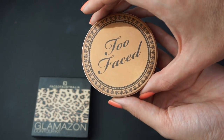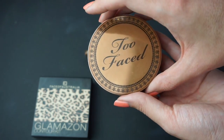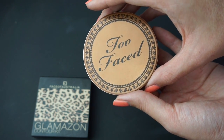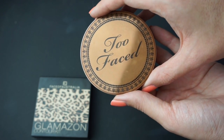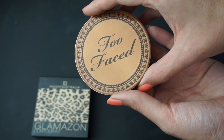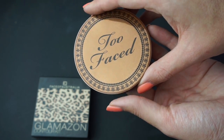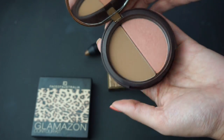Let's talk about this little Too Faced duo. It actually has a blush and the Chocolate Soleil bronzer in it. And Chocolate Soleil is too deep for my skin tone, but I do like to have it on hand for when I do my friends' makeup, especially if they're not as pale as I am. This is the bronzer that I reach for. Plus, I really, really like this blush as well.